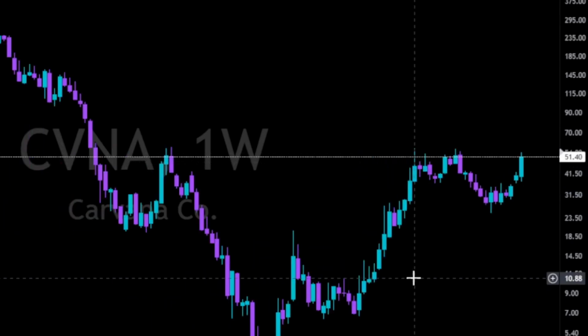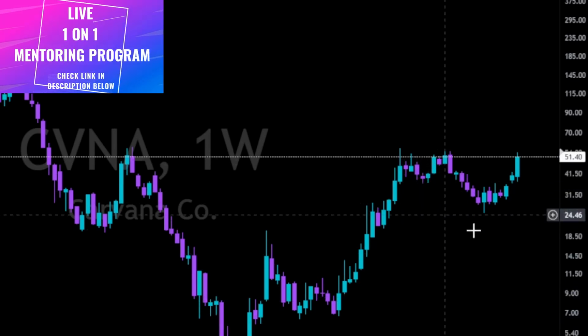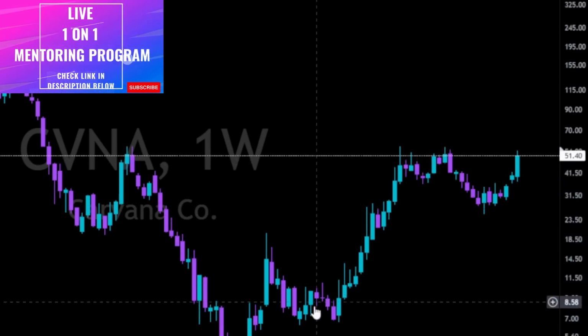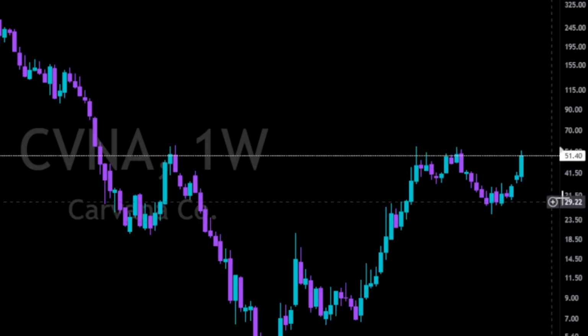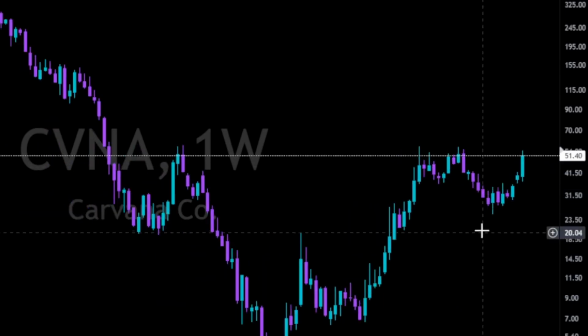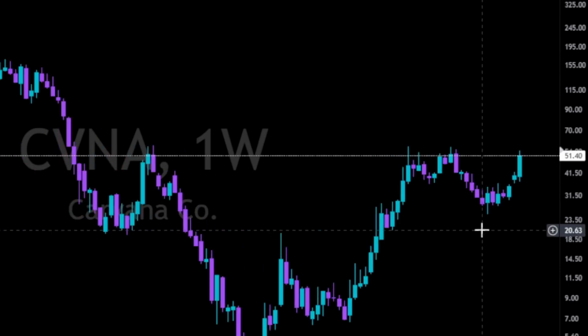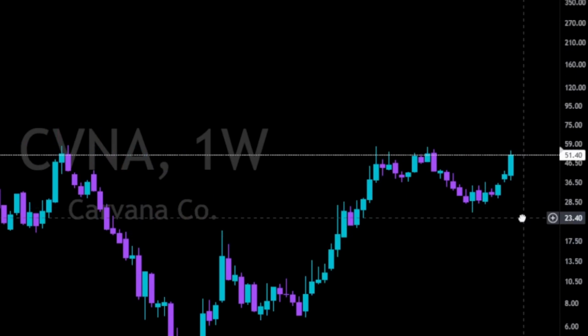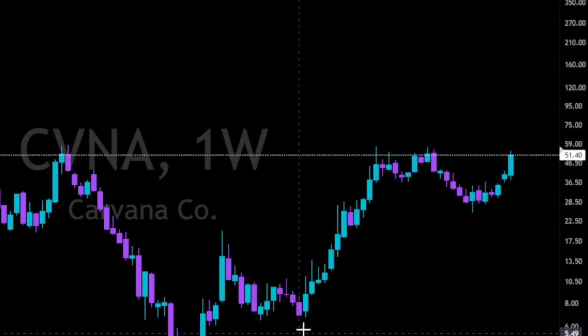But is it inverted head and shoulders? Maybe it's only cup and handle, or maybe it's some kind of a bull flag. It can be whatever you want because everyone sees different. But the only thing we all see the same is candles, aka price action, pure price action.